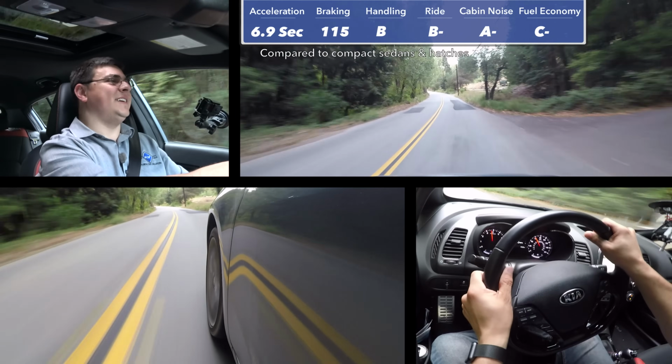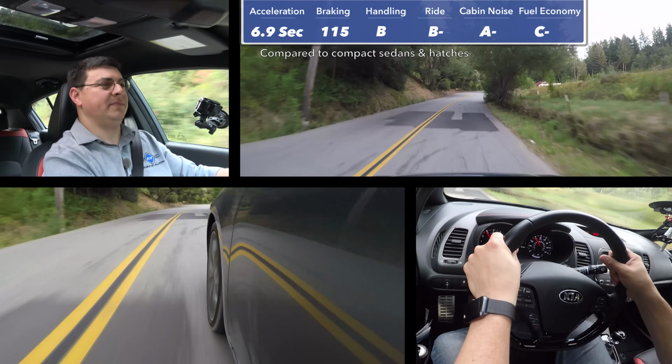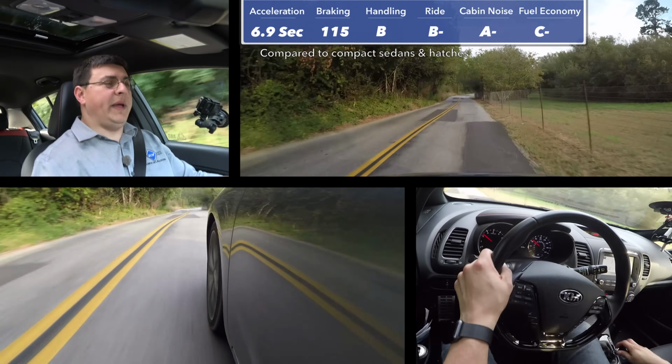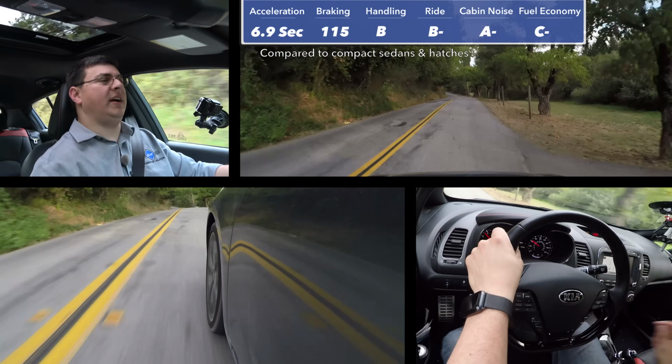The Forte 5 is an awful lot of fun to drive out on your favorite winding mountain road, and this turbocharged engine really is an excellent partner. The 6-speed manual transmission also is a pretty good model. The overall manual transmission feel is not quite up to the same level that we find in the Mazda 3 or the Honda Civic, but it comes surprisingly close.